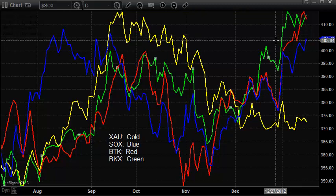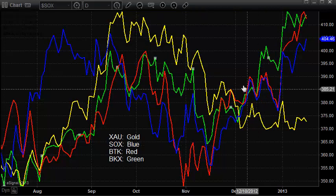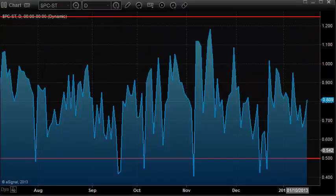But nothing too rotational just yet as far as the NDX versus the S&P until we get a little better clarity and a little bit more follow through from the SOX. Hopefully we'll check in on that a little bit later. The put call ratio did bump up here a little bit in this session, but is still miles away from a climactic reading, so nothing to be concerned about there.